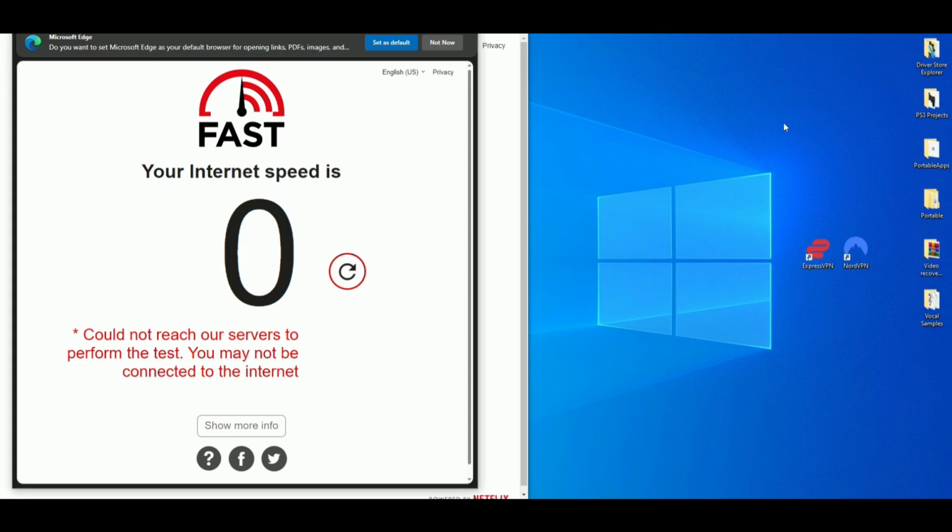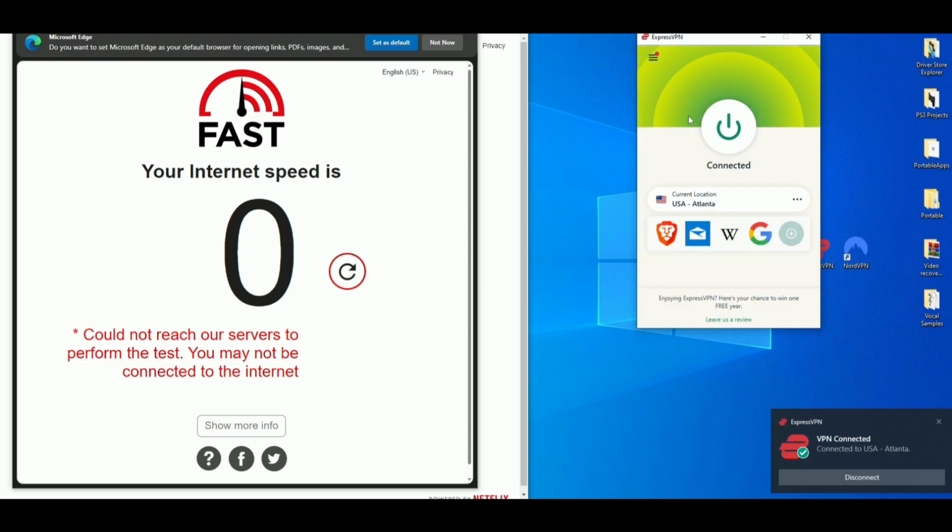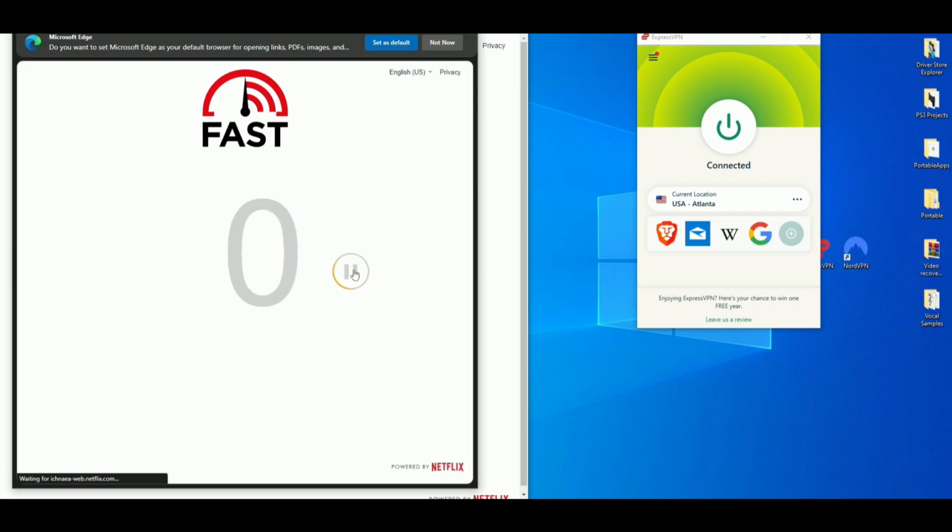Now let's try fast.com on ExpressVPN really quick, just to make sure that we give them both a fair trial. Okay, connected to Atlanta. Refresh the page. With ExpressVPN, it doesn't even load. I'm not sure if you can see here, but it's still just loading, but it did not load the page itself.